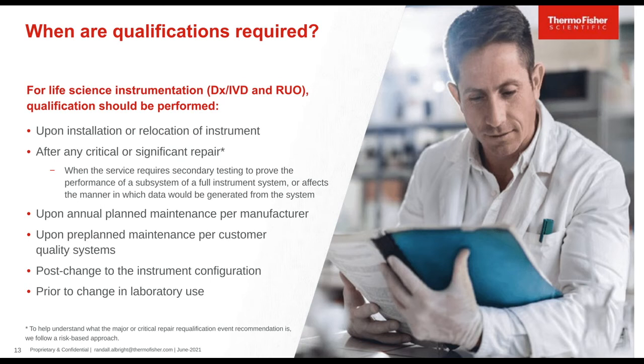Now that we know what a qualification is, we can ask, when are qualifications required? Qualifications are recommended upon installation or relocation, after any significant repair, post-completion of planned maintenance, after any configuration changes such as software revisions or hardware upgrades, and if the laboratory use changes, such as moving away from research into sample processing or research into a clinical environment.